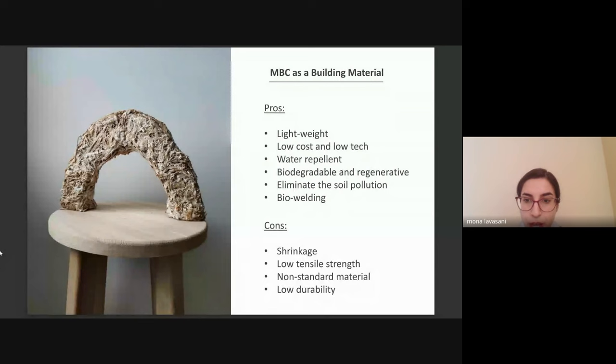Also, through bio-welding, we could, for example, diminish the use of cementitious material during the construction. If we put two particles of mycelium-based composite beside each other, after a while we see that the network of the mycelium in each of these particles will grow toward each other and combine and connect themselves together as if they are one particle. So this is another positive point.